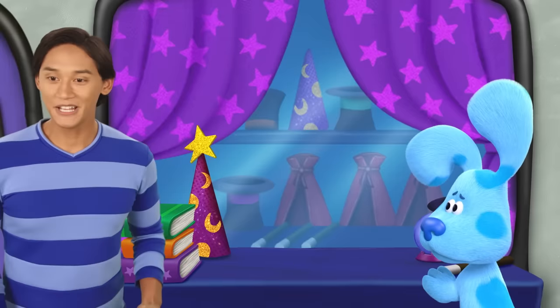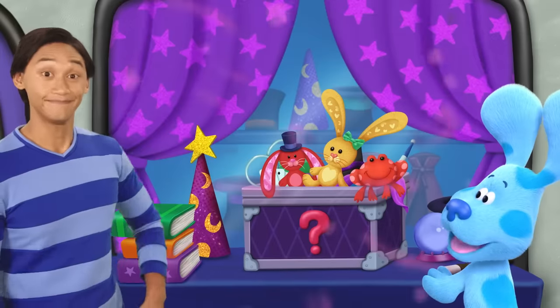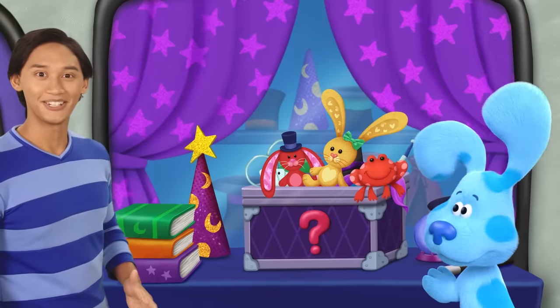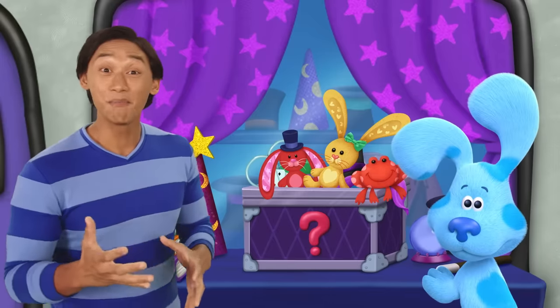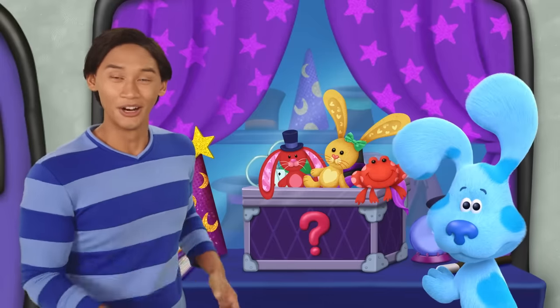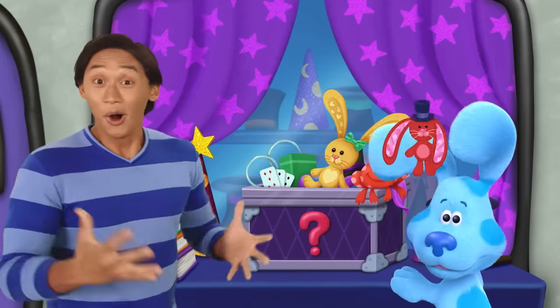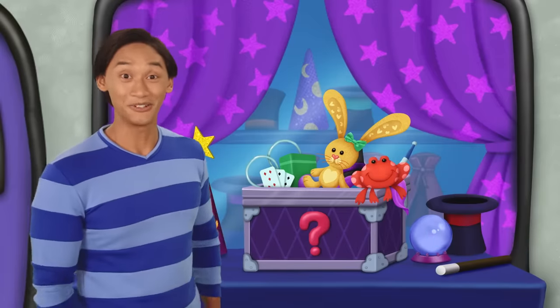Looking for a lost stuffy. If only there were a lost and found box here. A lost and found box! Like magic. Which one is Presto? The red bunny! Oh, yeah! It's a bunny that's Periwinkle's favorite color, red! This must be Presto! We found him! Yes! Great job! Periwinkle is going to be so excited.